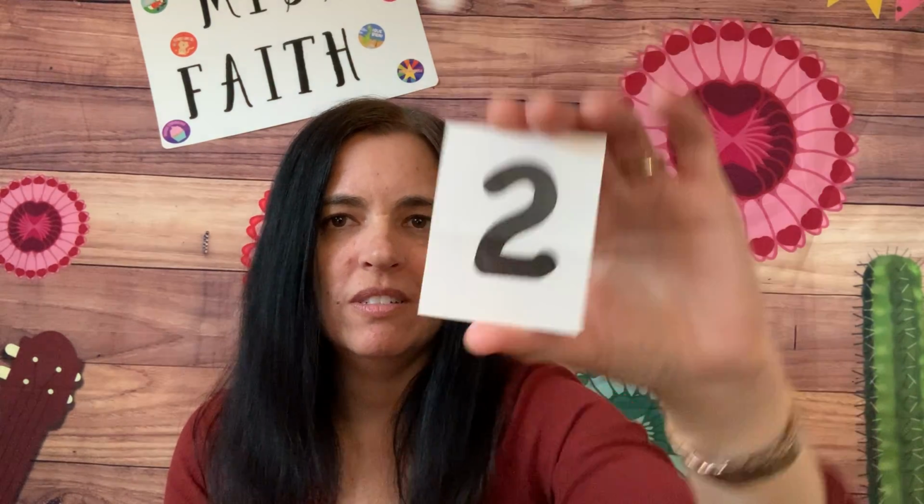Let's see if you get this one right. The next number is this number. How do you say that in Spanish? Did you say dos? Yes, that's the number dos. Oh, our next number. Oh my, this might be a little tricky. Let's see if you remember it. This number is the number. Tres. Very good, number tres.